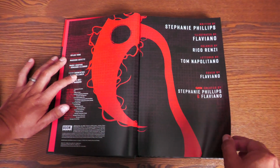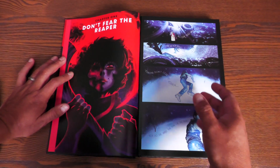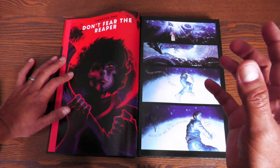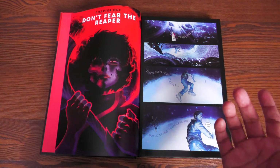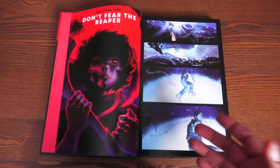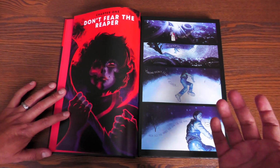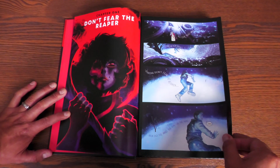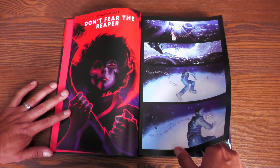Now, Stephanie Phillips has gone on and done books like Harley Quinn. Flaviano is the artist that has worked on New Mutants. But together, they created this particular brand new story. And yes, it does continue because this says Book 1, so there will be more. As a matter of fact, I think the 4th trade paperback is due out. And I'm excited for it. I can't wait to read it because I was a big fan of this story.